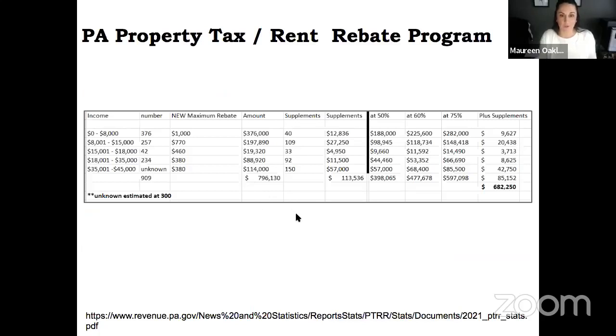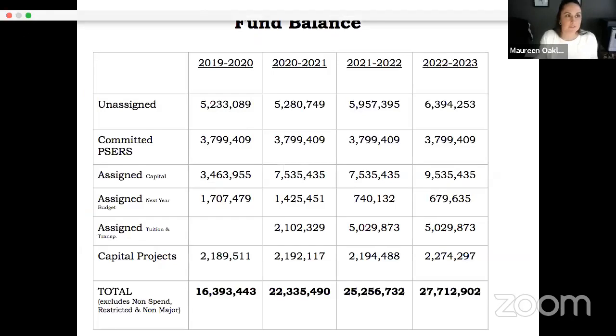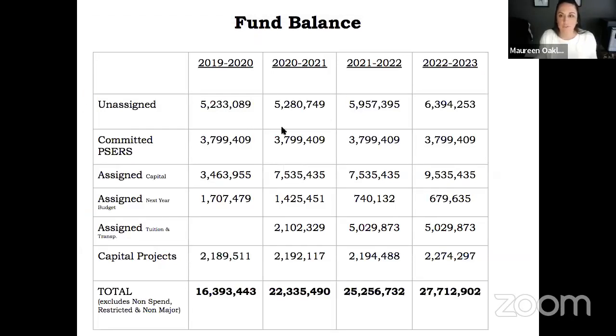Oh, sorry, I must have put those slides before this one. This is our fund balance. So this is just the historical as of our audit last year, 22-23. We are sitting at an unassigned fund balance of $6.3 million and a total of all funds of $27.7 million.